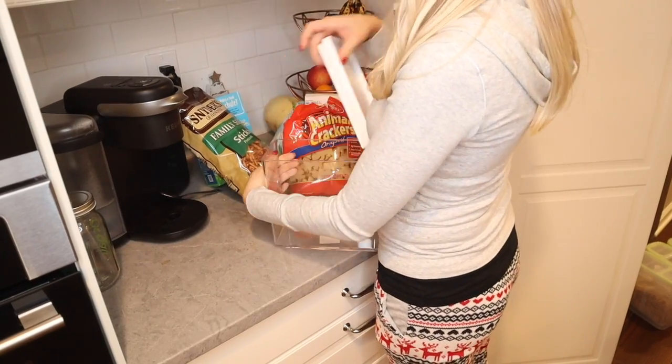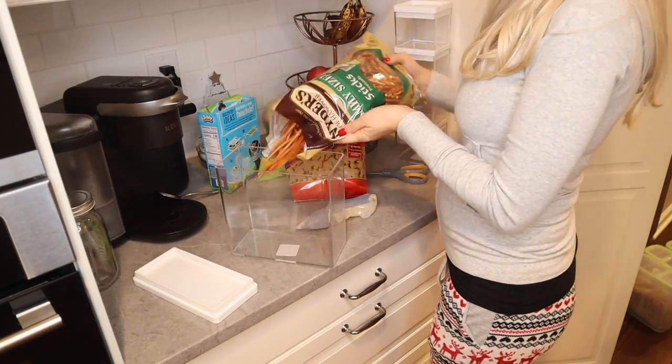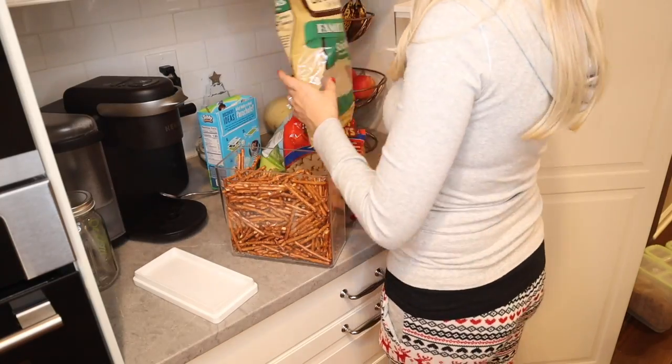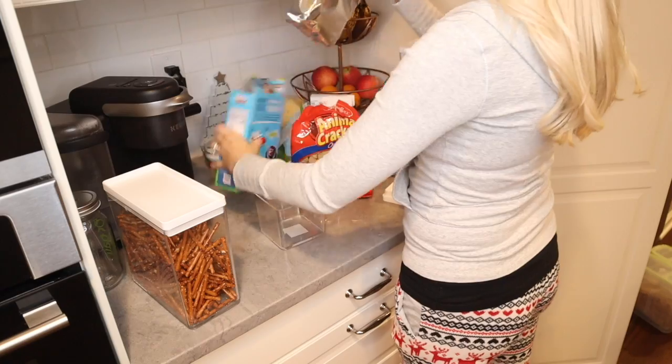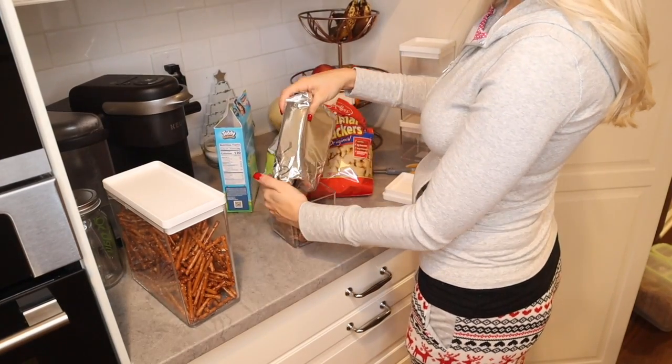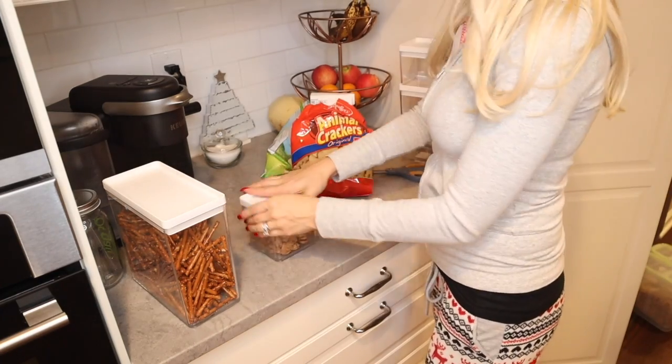I picked up these containers at Target a few days ago. They're super inexpensive as well, and I just love how this came out. Everything looks so much nicer and clean and organized, and I feel like when it's aesthetically pleasing and you can see what's in the bins, you wind up using the food faster rather than letting it get stale and go bad.